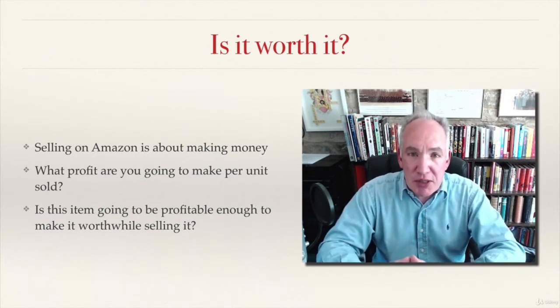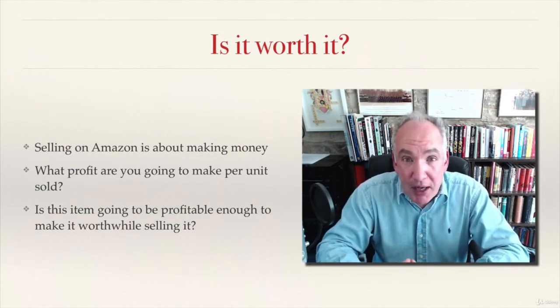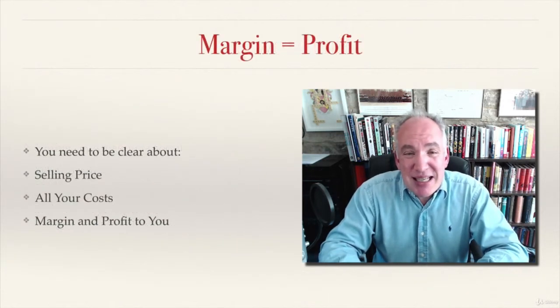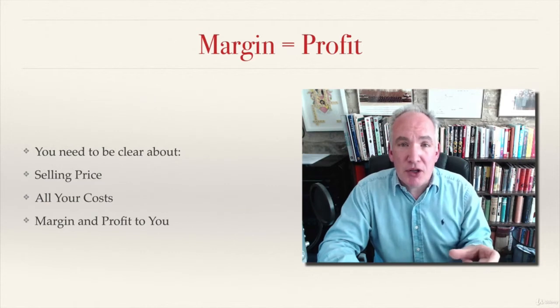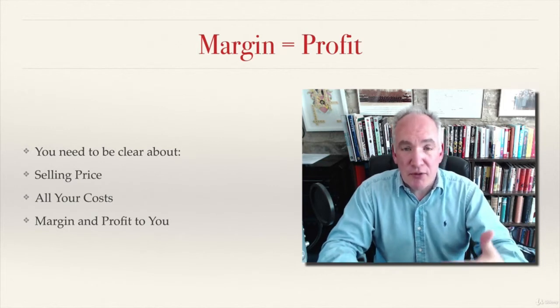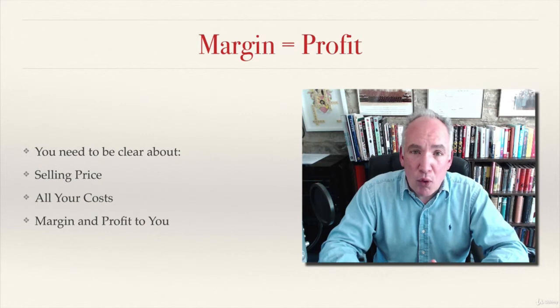And you want to know this because, frankly, you want to know that whatever you're selling is going to be worth selling. It's going to be profitable enough to make it all worthwhile. Now, basically what I'm asking you to look at here is your margin, and effectively your margin equals your profit. Let me explain. First of all, you obviously have your selling price, and if we take that as our starting point, then you need to deduct all your costs.